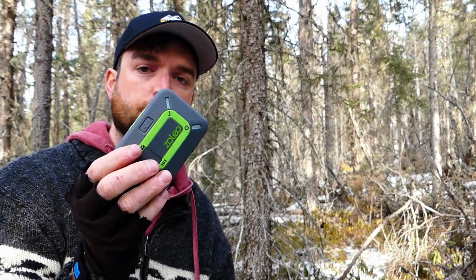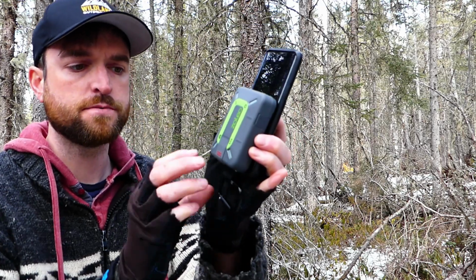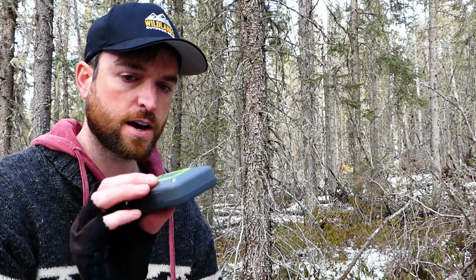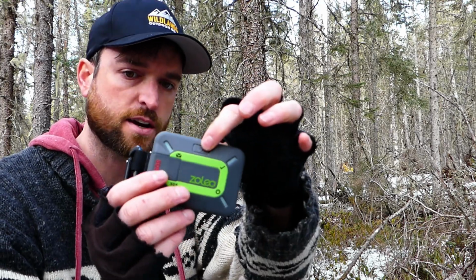And it's IP68 rated for impact, water, and dust. It's also extremely portable and only weighs 150 grams. Here it is in reference to my Samsung S9. And if your cell is dead, that has no bearing on your ability to use the check-in button and the SOS button.